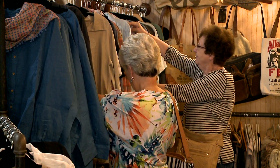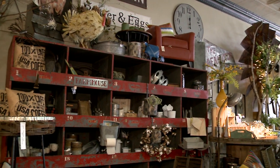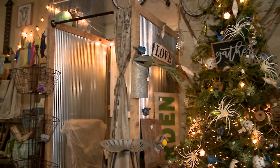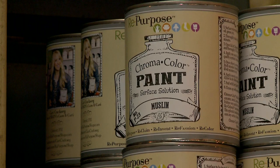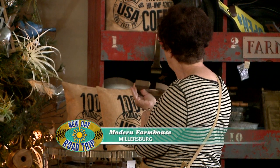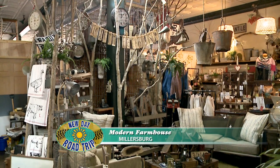I like to know where people are from. I like to know what brings them to Millersburg. Explain what cool things we have here in Millersburg. I mean, it is a quaint little town. Like I said, we've been in this town for 17 years now, and we love the people here. The shops here are wonderful. Everybody works together, so much fun from place to place. So it's just, I think it's for the people, it's for the fun.